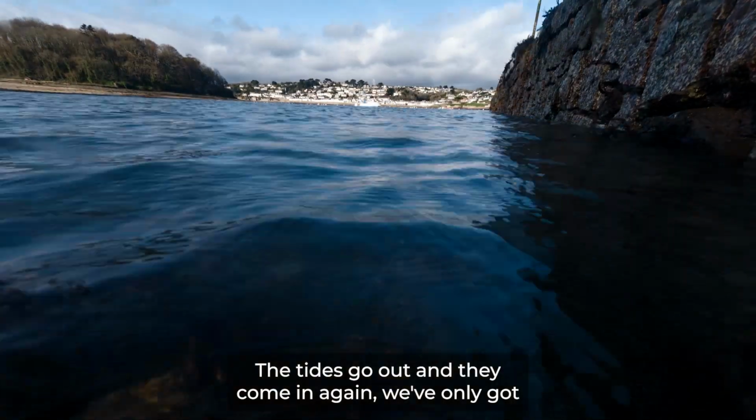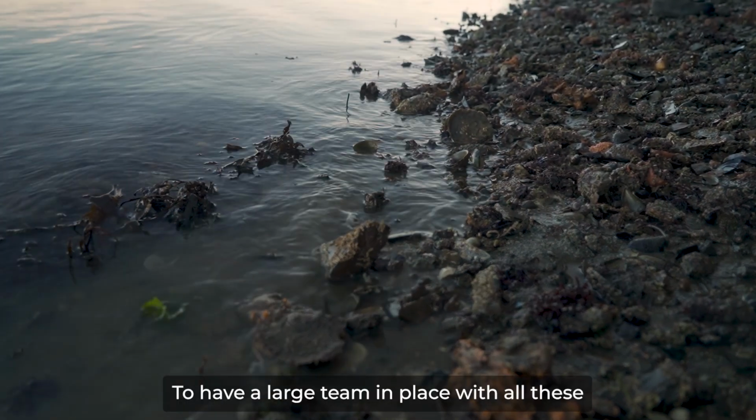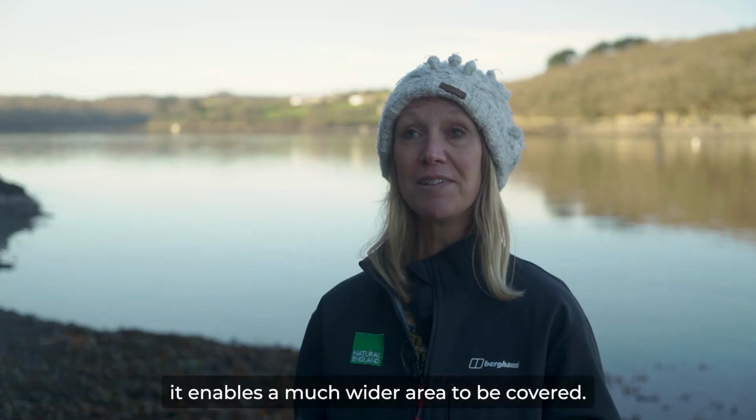The tides go out and they come in again. We've only got this really small window to access the shoreline. To have a large team in place with all these skilled volunteers, it really helps us get the coverage we need. It enables a much wider area to be covered.